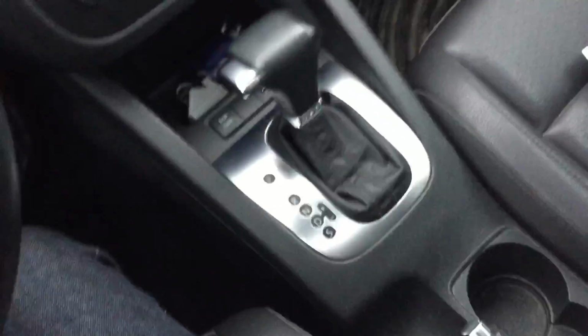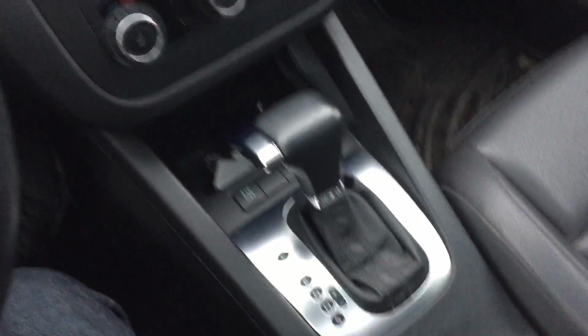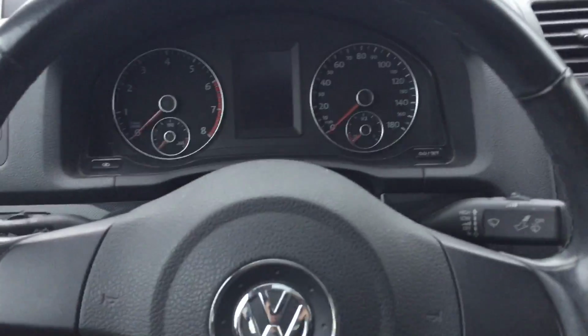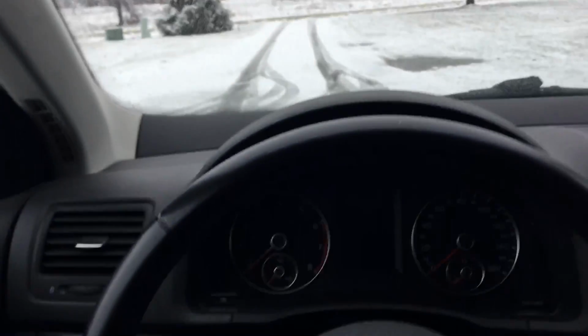Good thing we brought it in when we did, especially because the transmission thing was only covered for another 5,000 miles. So kind of lucked out there. Other than that, that's just your quick Jetta update on where it was and what's happened to it.